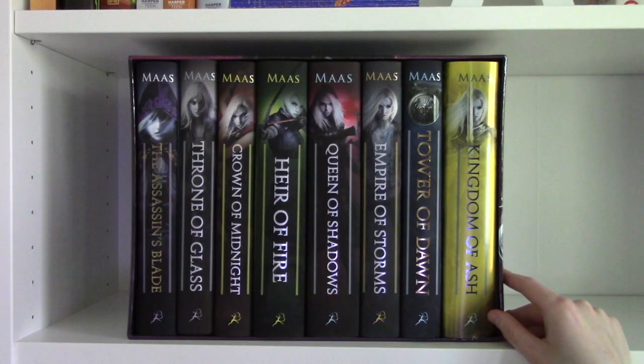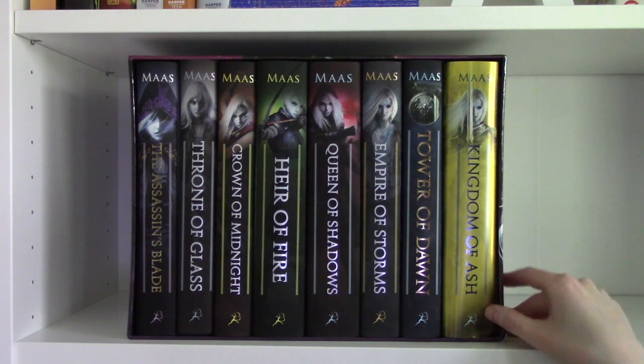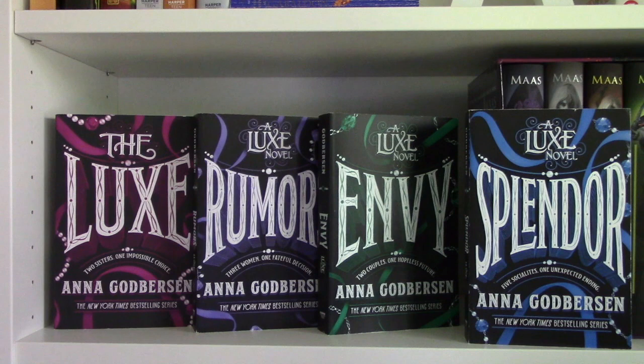The Throne of Glass series that includes The Assassin's Blade, Throne of Glass, Crown of Midnight, Heir of Fire, Queen of Shadows, Empire of Storms, Tower of Dawn, and Kingdom of Ash by Sarah J. Maas. The Lux series by Anna Godbersen, which includes The Luxe, Rumors, Envy, and Splendor.